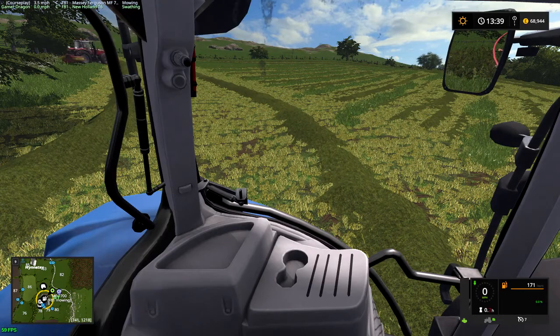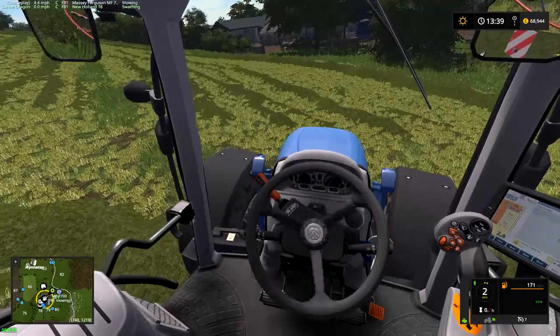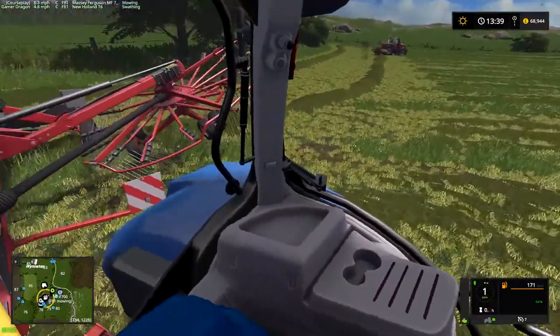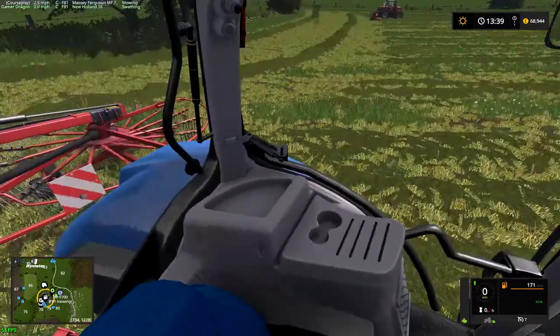There's a tree over there. I'm just a bit concerned about the hired worker. I saw that dude. He reversed straight into that fence, didn't he? Here we go.